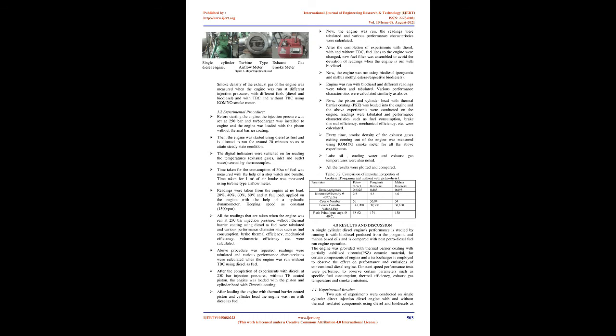3.2 Experimental Procedure. Before starting the engine, the injection pressure was set at 250 bar and the turbocharger was installed to the engine, and the engine was loaded with a piston without thermal barrier coating. Then, the engine was started using diesel as fuel and allowed to run for around 20 minutes so as to attain steady state condition. The digital indicators were switched on for reading the temperatures of exhaust gases, and inlet and outlet water, sensed by thermocouples. Time taken for the consumption of 30 cubic centimeters of fuel was measured with the help of a stopwatch and burette. Time taken for 1 cubic meter of air intake was measured using a turbine-type airflow meter.